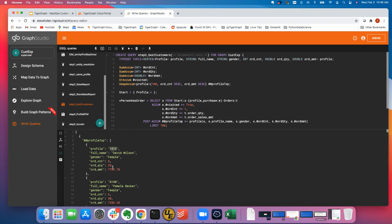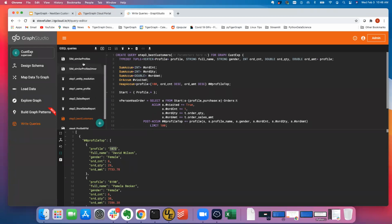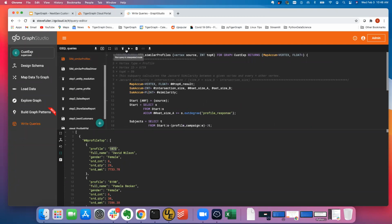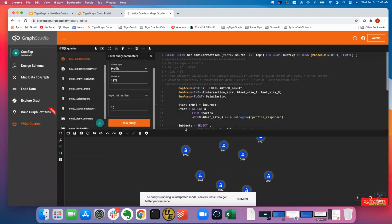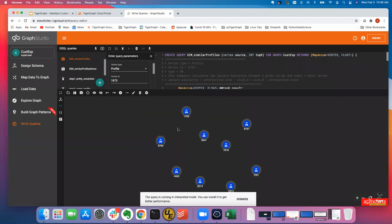This is something we do all the time in customer experience. And so now the next thing is I want to go find similar customers. This is my best customer. I want to go find people that look like him using a graph algorithm. So I have a query out here that's called similar profiles. You can execute this query. And to run this query, I say, I want to go look at the profile vertex. I want to give it that vertex ID. And I want to tell it to give me the top 10 people that look like David Wilson. I can execute that query. And almost immediately, it gives me those 10 people back.